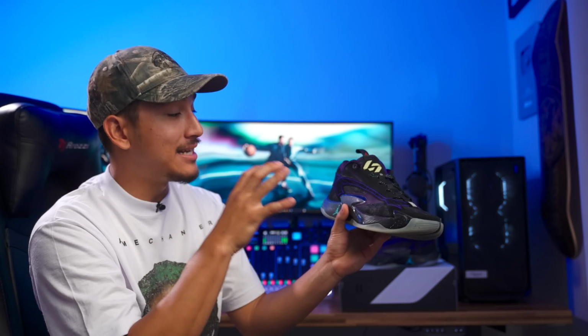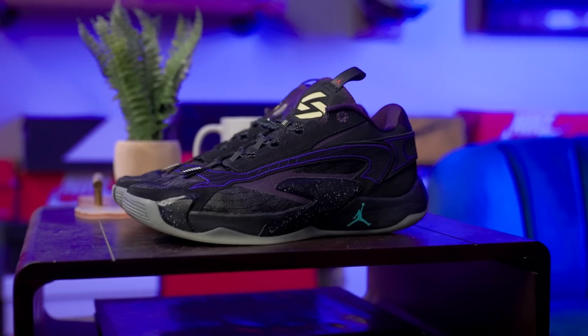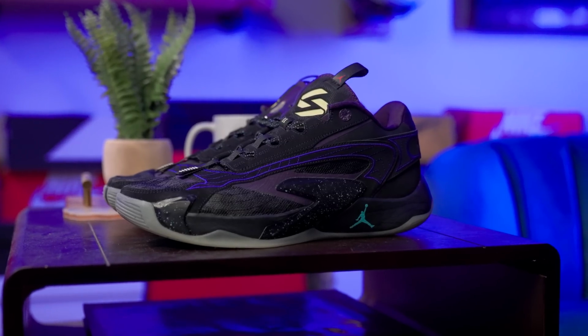Like, I think Jordan Brand did a great job visually and performance-wise. There's gonna be a market for these, so good job, Jordan Brand. So there you guys have it. Those are my quick thoughts on the Luka 2 performance-wise.